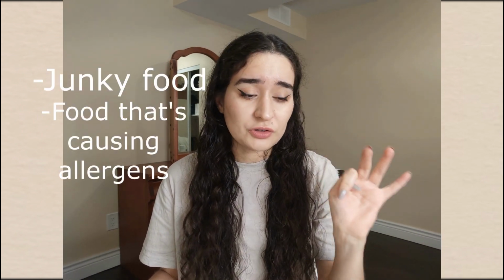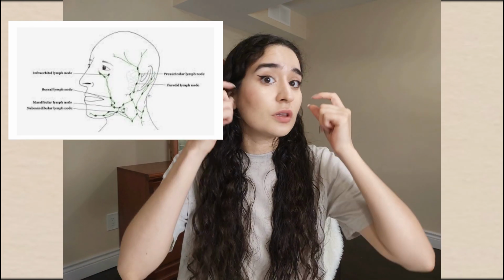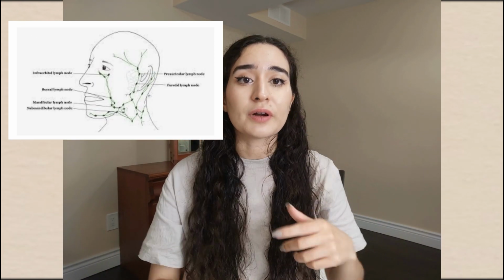Okay, hear me out. If you apply minimalism to your food, you're going to stop eating junky food that's causing you allergens, garbage, sugar. If you're intolerant to dairy and gluten, that's probably another one that goes. Your organs release the reactions to the food that you eat, right? And then your lymph nodes are up here and down here, right? And so if you're eating garbage, it's causing inflammatory responses.